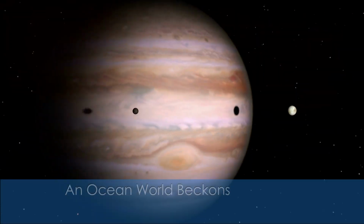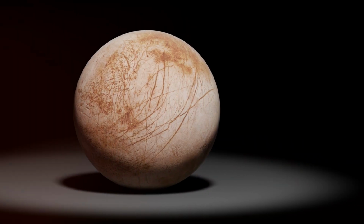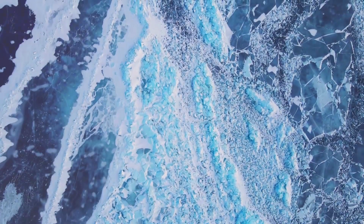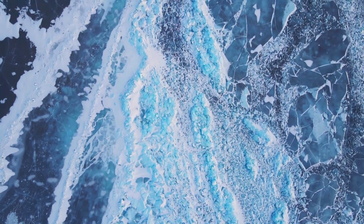It's one of Jupiter's 79 moons that has intrigued scientists for decades. This icy moon is slightly smaller than our own moon and is believed to harbor a vast, deep ocean of salt water beneath its icy shell. Imagine that. An ocean, perhaps twice the volume of all of Earth's oceans combined, hidden beneath a shell of ice.